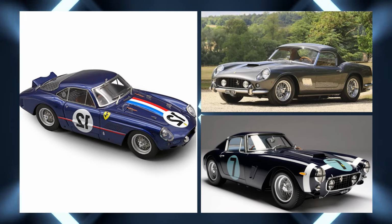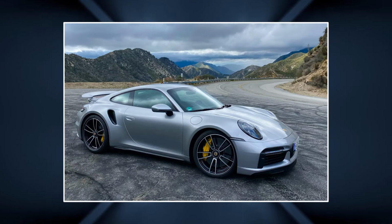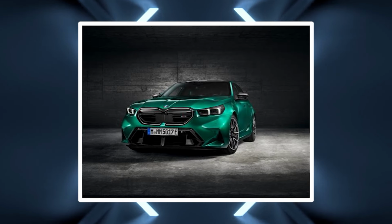Outro. 20 weird facts proving the Ferrari 250 GT California's journey from rejected rental to cultural phenomenon involved more chaos than anyone imagined. Which fact shocked you most?